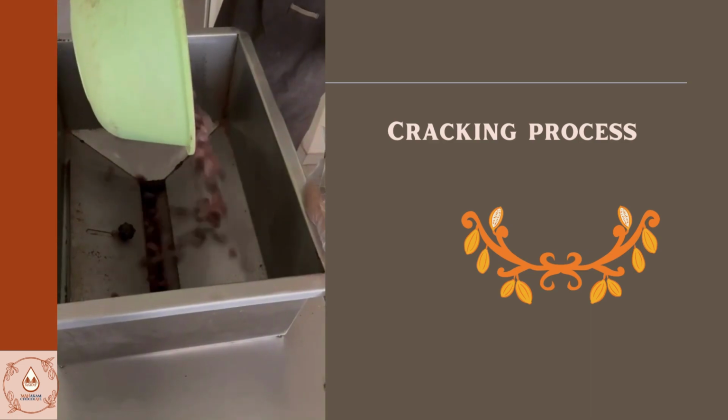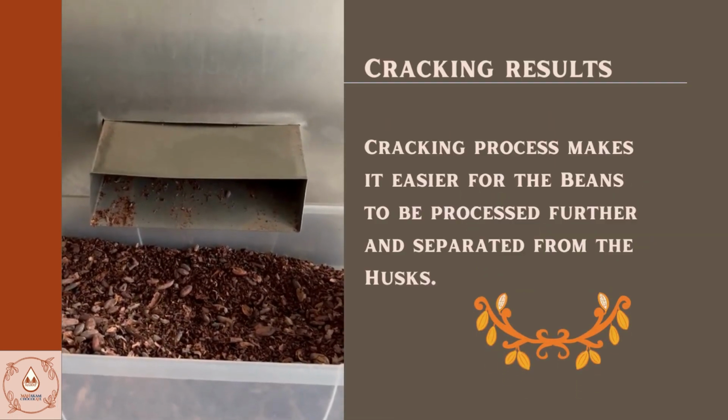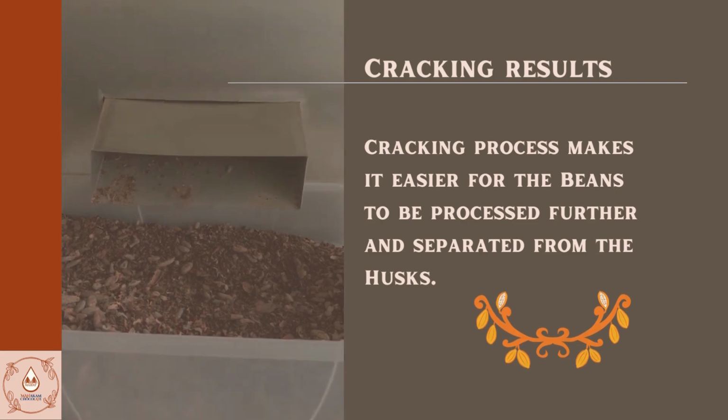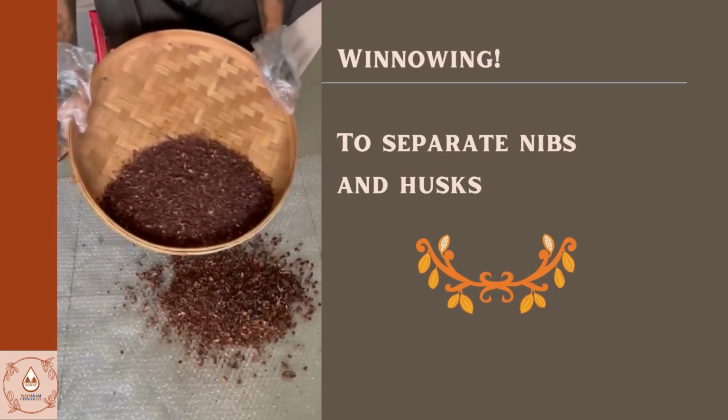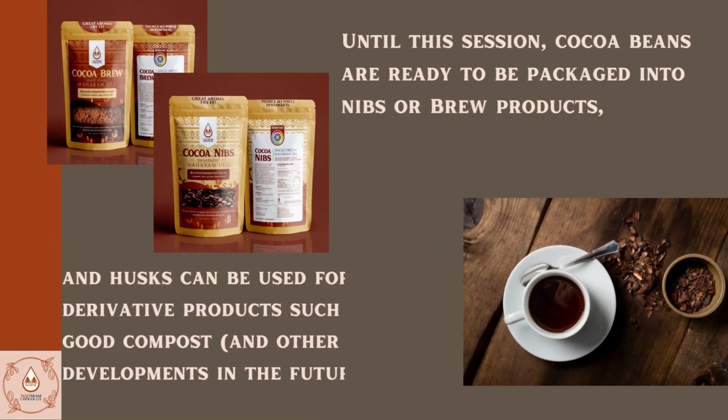The next step is cracking the cocoa beans and separating the cocoa husk from the bean by a winnowing process. The beans can be further processed into nibs product, cocoa brew, or go to grinding into chocolate liquor as a base for chocolate bars or chocolate jam product. The husk can be used for fertilizer or other derivative products, such as chocolate tea, which tastes good and is healthy.